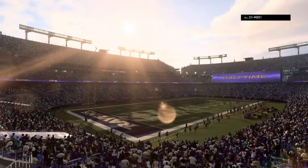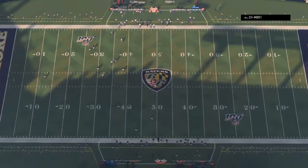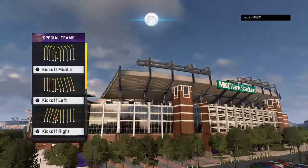Now hold everything here. We're going to get a timeout by the offense. And that's going to leave him with just one timeout remaining still in the third quarter. We'll see if that comes back to haunt him.